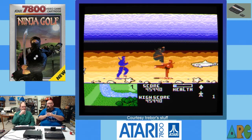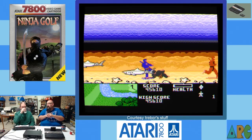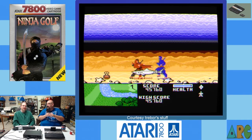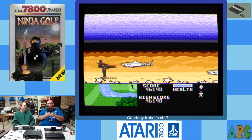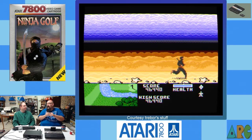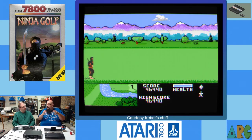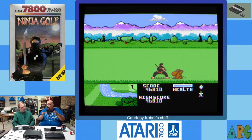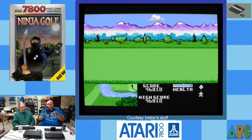It's got a lot of Kung Fu Master in it, those parts. And you're throwing stars until you run out of those. The difference is that the hit detection in Kung Fu Master is so much better. Well, also, these guys just rush you. When it's just the ninjas, you're okay. When you've got sharks, you're boned. That groundhog thing is a little pain in the butt. He's real hard to hit, so you basically have to avoid him.